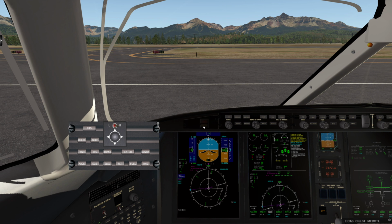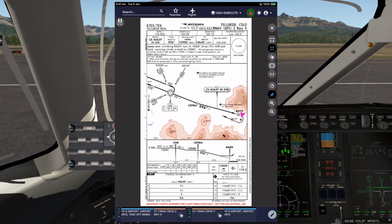SID loaded. Okay, as I say, what I've got here is the approach into Telluride runway 9, the RNAV Zulu approach. We will fly the reverse of that. We're going westerlies now, so we'll attempt to route to the ETL VOR shortly after departure. Just follow that in reverse. That should give us some assurance. If we were needing to fly easterlies, we would just do the missed approach procedure. So as soon as it's safe to do so, a right turn and then direct to ETL. But we're going to fly westerlies on this occasion.